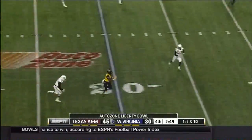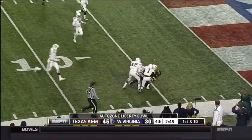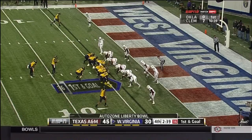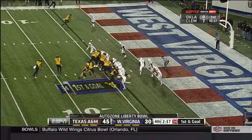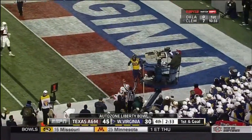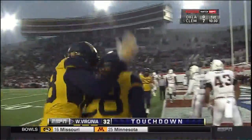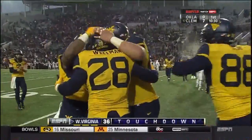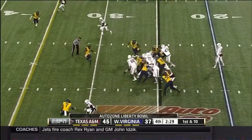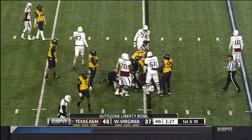Good run here for Smallwood. Inside the 10. Down to the 4-yard line. What a run for Wendell. Howard rolling out. Caught. Touchdown Mountaineers. Allen takes the snap and they hand it off. They'll burn as much clock as they possibly can.